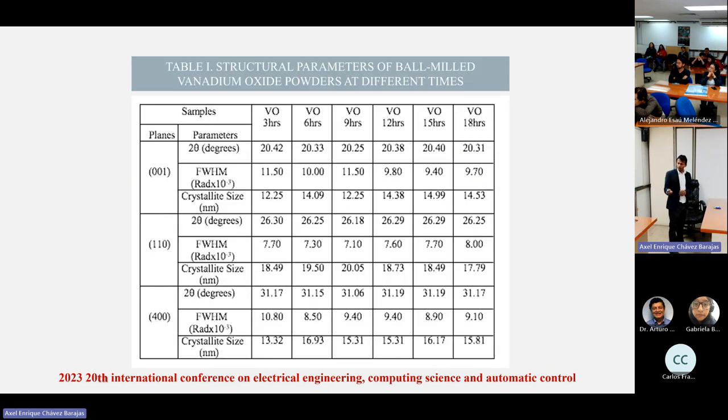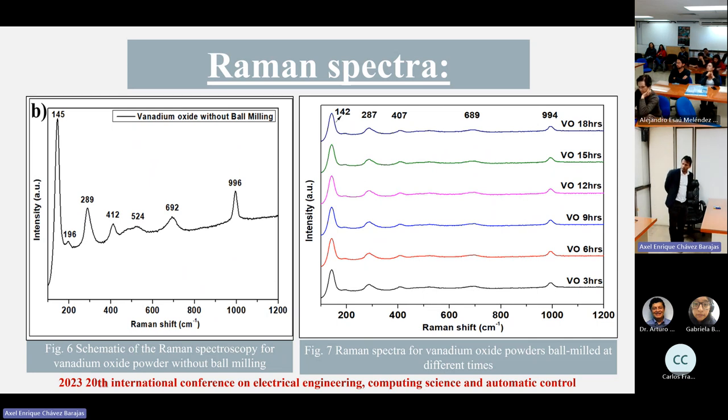Well, can you put in the Raman spectra? I see the left and the right spectra are almost all identical. Yes. But I see that you have shifted peaks, for example 100 and 145, and 142, and then you have 288 and 287, 412, 407. Is that an instrumentation error, or is there a reason for the shift? Because all peaks on the right side are shifted to lower values.